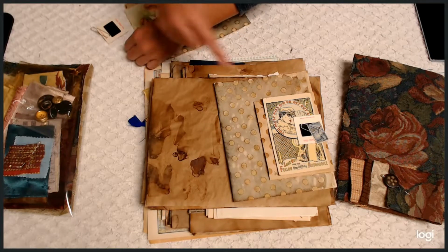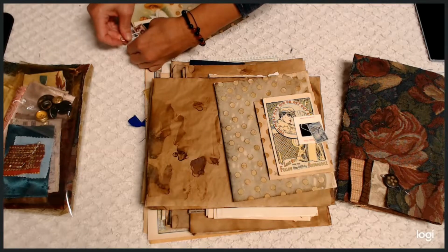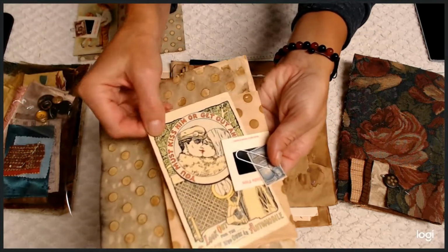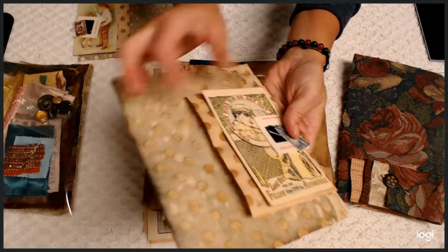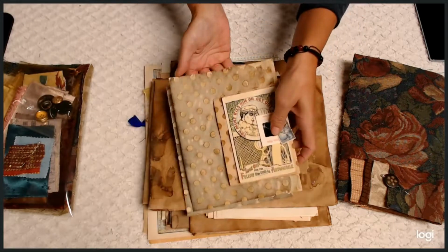And this side has the vintage lovers, as you can see. I'm going to try paper clipping this right back on safely. Same thing, this one here has the vintage lovers card. Same kind of pack, so you get two little stationery sets going on right there.